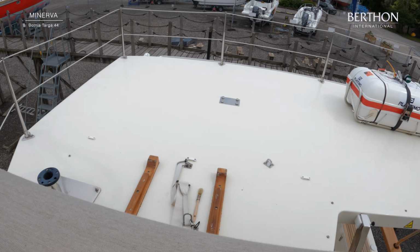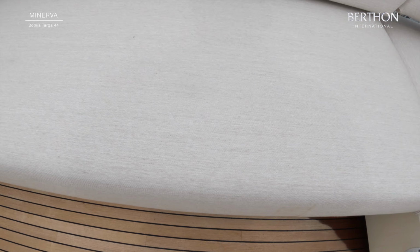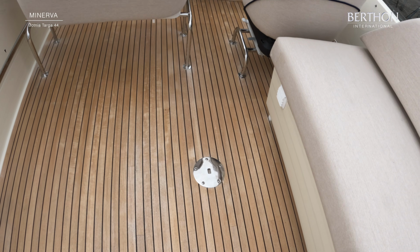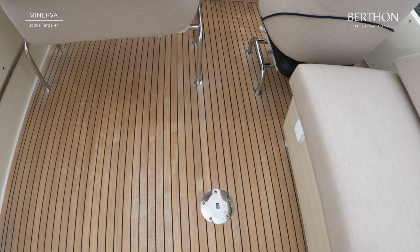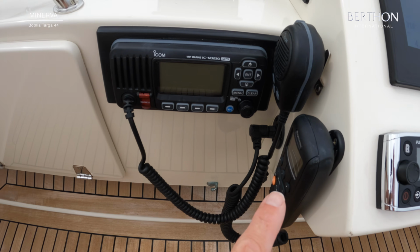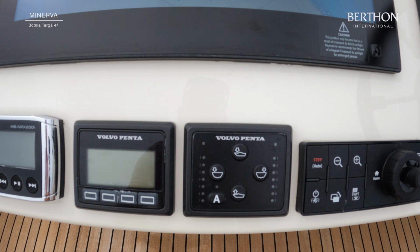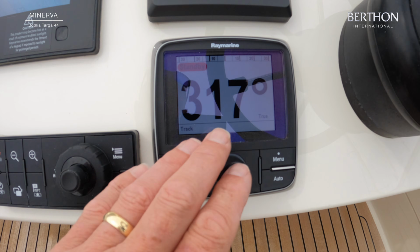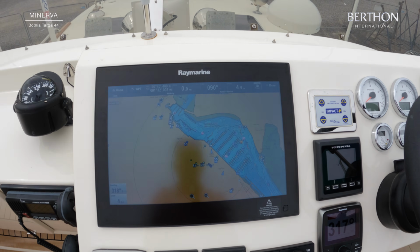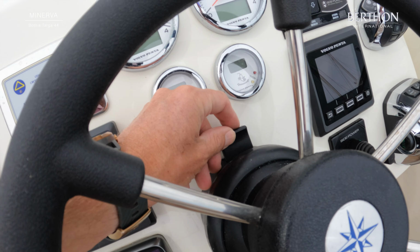And that's also really useful for storing a tender up on if need be. The seating on her is hardly touched. It's always been undercover. It's beautifully upgraded with a lot of Garmin kit down below also. And then we've got this forward area. We've got double comm system on VHF with a little locker in there, which is really useful for covers. We've got Fusion stereo system, which is an upgrade. Autopilot's just on here. You've got Volvo display screens, a 16-inch plotter by Raymarine. Really nice rugged wheel here, which is adjustable, of course.